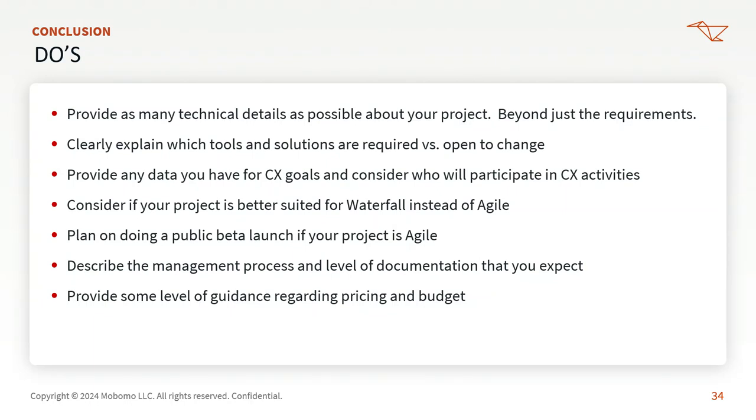Clearly explain which tools you're using and that industry is going to be required to use versus things that you're open to change, or that you want suggestions on. Knowing that you're looking for a better solution for, let's say, your ticketing system, versus the CI/CD tool, where maybe that one's already decided by another group and we're stuck with it. It's about knowing which tools are open to change versus required.